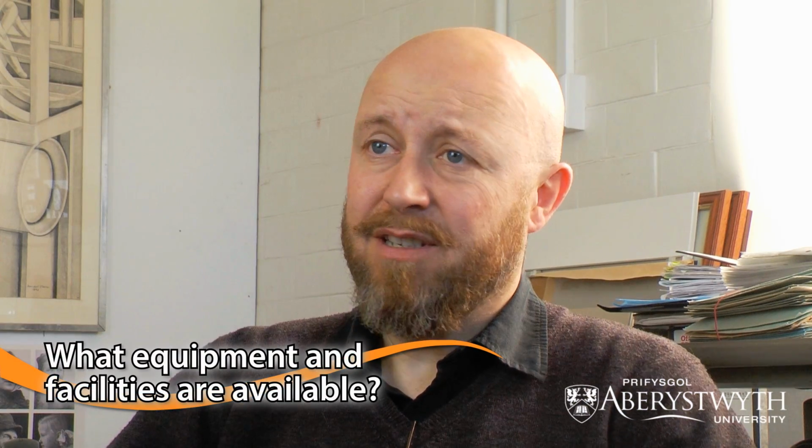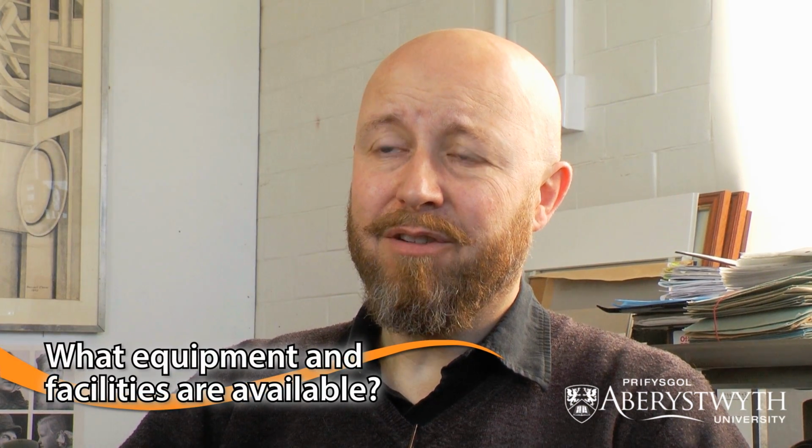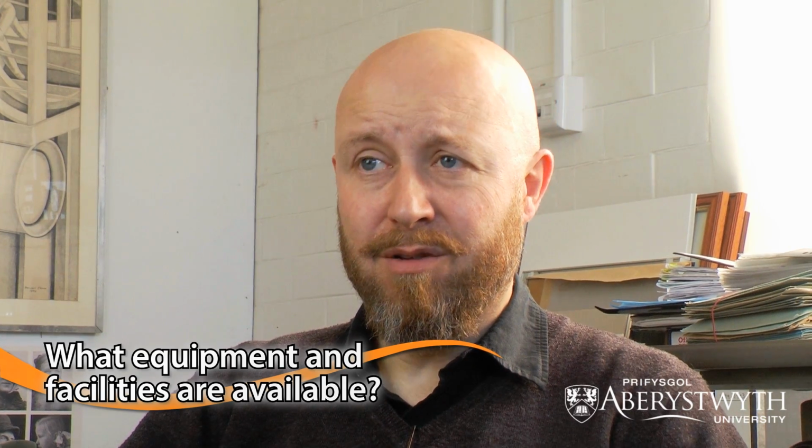The department is incredibly well equipped. We've got huge studio spaces, traditional dark rooms, fully equipped Mac suite, studio spaces for them to experiment with installation, and drawing and painting studios, of course. So it's very broad and very varied. And the ground floor, the basement floor, is dedicated to printmaking.